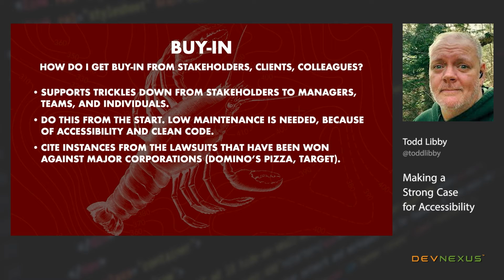Cite instances from the lawsuits that have been won against major corporations. Domino's Pizza is the most famous recent one. Target, Bank of America, the list goes on and on.